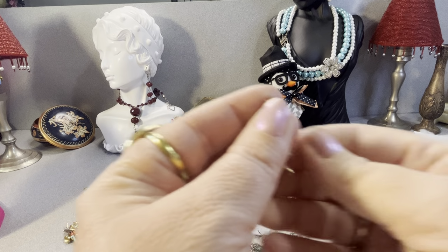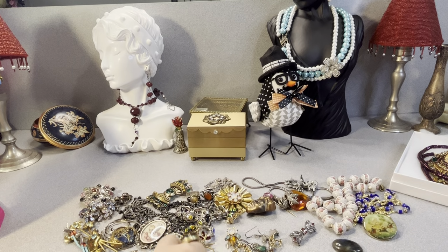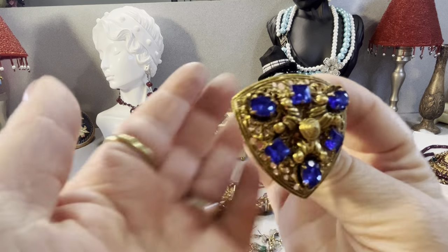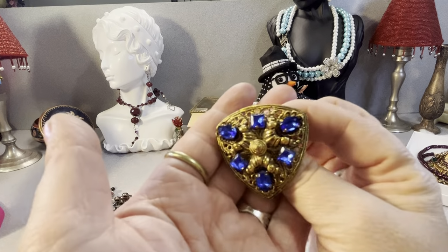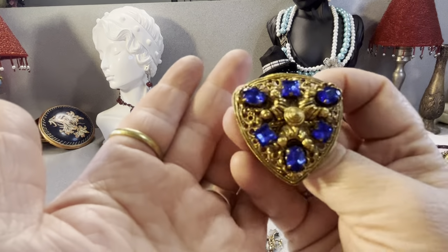Coro sterling, 1940s piece. I collect coral. I think I said that. I don't know who this is. If anybody knows, shout it out to me. This is marvelous. Look how beautiful those stones are. This is beautiful.